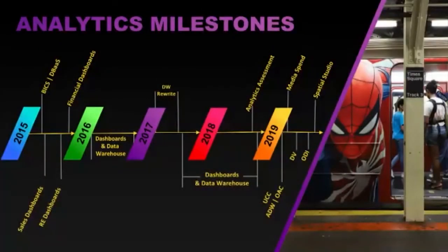We did an analytics assessment. We wanted to make sure we were on the right track, and we didn't want to get into that space again. And that's about when ADW materialized in the Oracle portfolio. So we started poking around with ADW, and it addressed a lot of the things that we were struggling with. We did a universal credit conversion to kick off 2019, which opened up the doors to all sorts of new tools. It allowed us to address some third-party data that we'd never really brought into our warehouse environment.